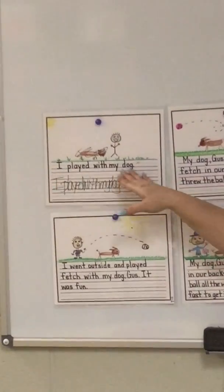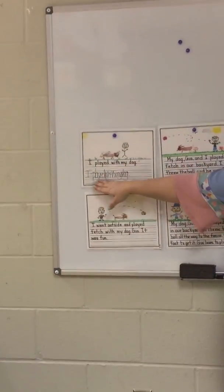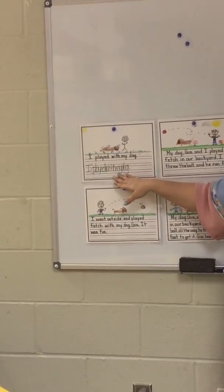This would be an example of a number 1 writing. We explained that this is a good sentence. I played with my dog, but it could be better. They did draw a picture, but we have some scribble marks, and this is not legible at all. Like, I cannot read that.